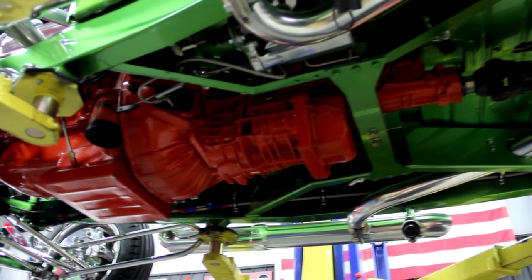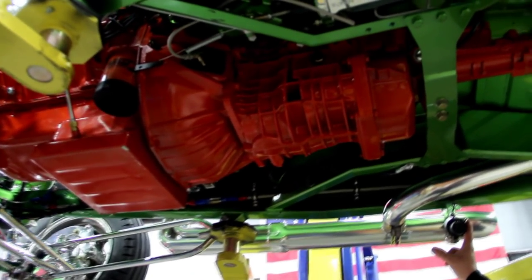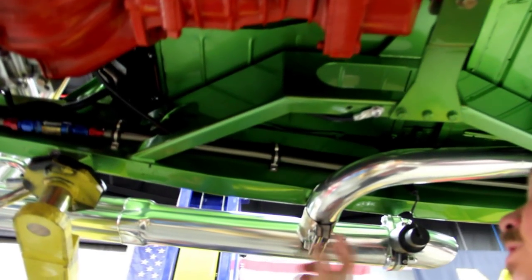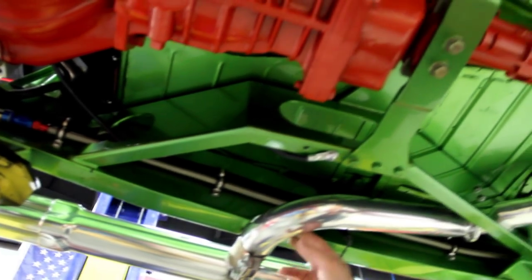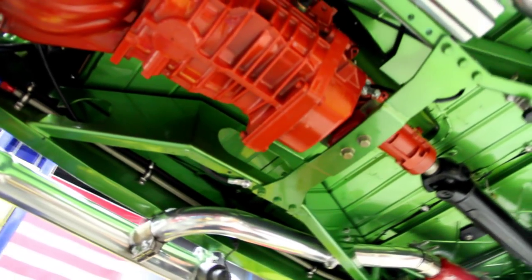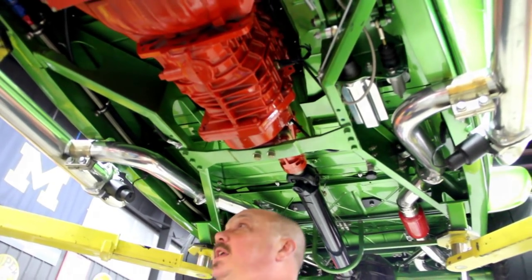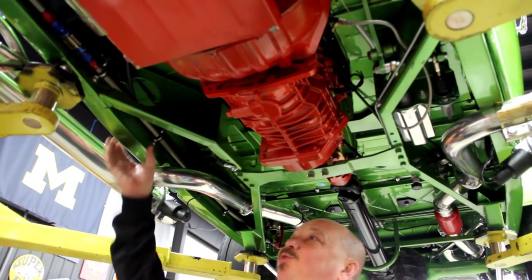They're perfect. We've got our cutouts here for the dumps on the exhaust. We got band clamps here holding all the exhaust together. Those band clamps make it a lot easier to take this exhaust system apart if you ever want to do any work on it. Of course, the frame's been boxed front to back.